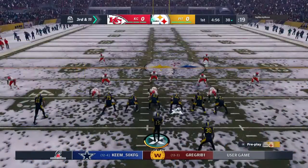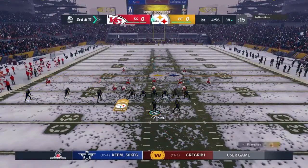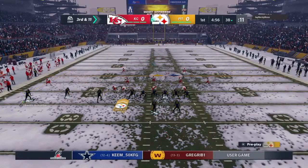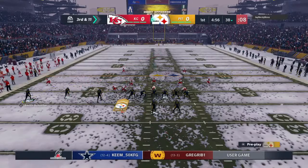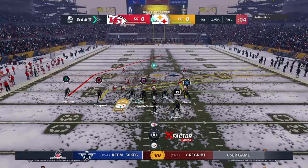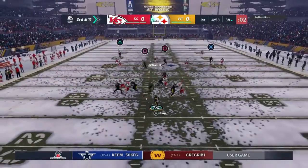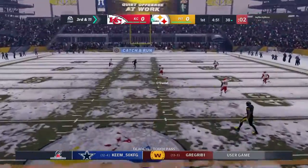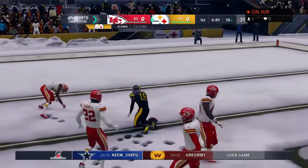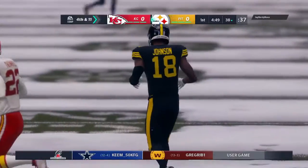An incomplete pass on that last play, and that means they'll need to come up with something here on 3rd down. From the shotgun, he'll look to throw. Going for the deep ball. And that will be incomplete. Well, they weren't scared to let it fly, but it falls to the ground and brings up 4th down.